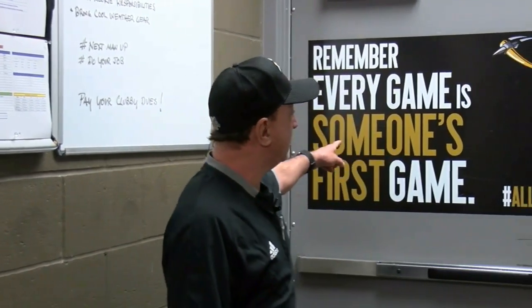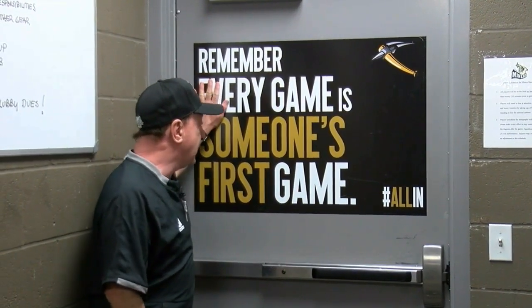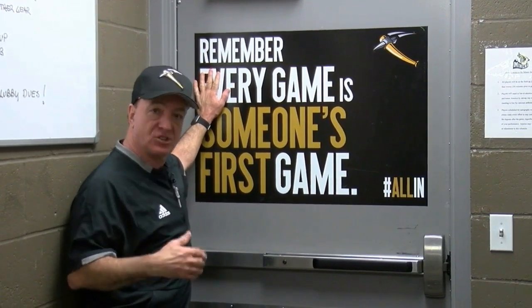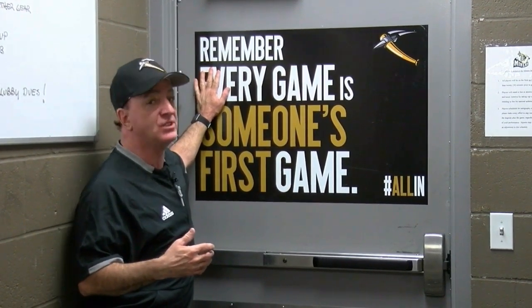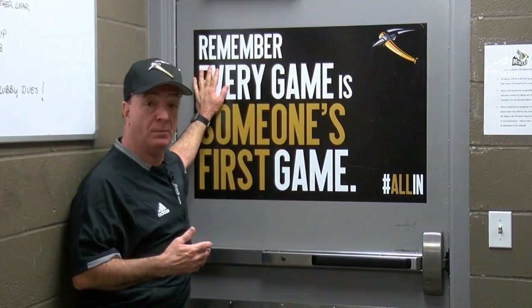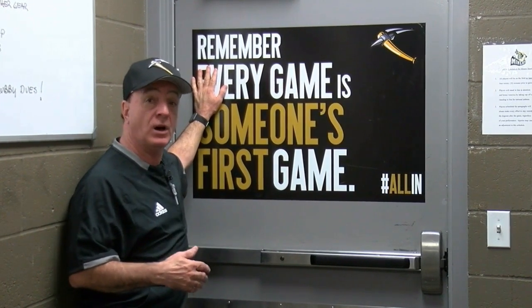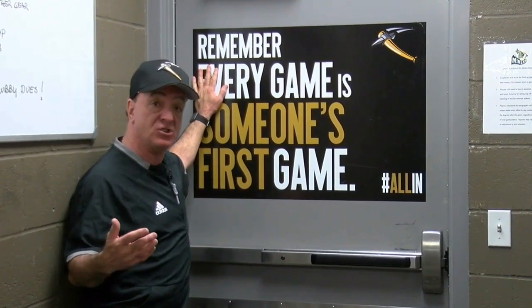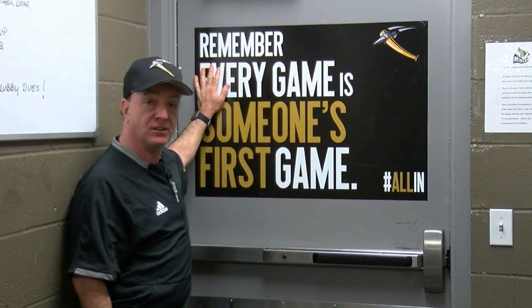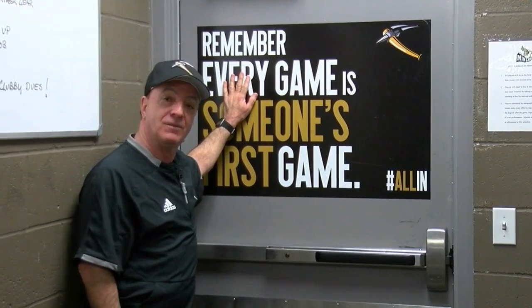And then, of course, as you leave the field, the last reminder is this. Remember, every game is someone's first game. There's somebody coming to Rent One Park today that's never been here. There's somebody coming to Rent One Park that has never been to a baseball game or a Miners game. It's really important that we represent ourselves well, represent the Miners organization and themselves, and make a great impression on our fans, because it really is all about them. Thanks for stopping by the clubhouse.